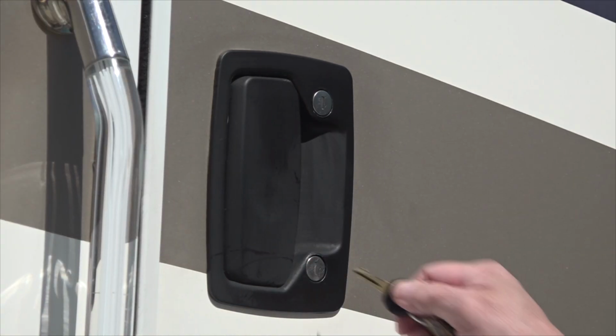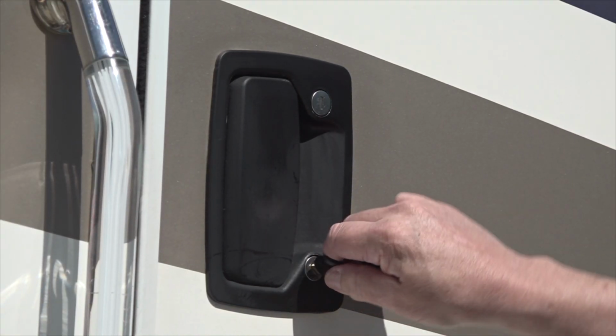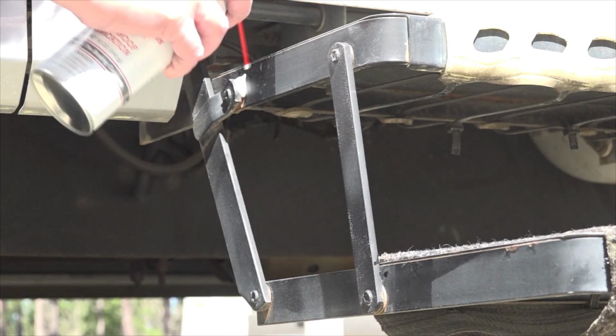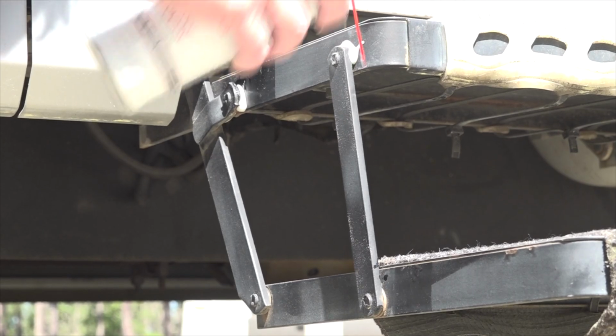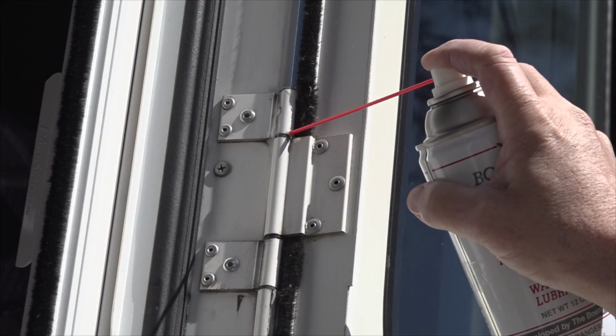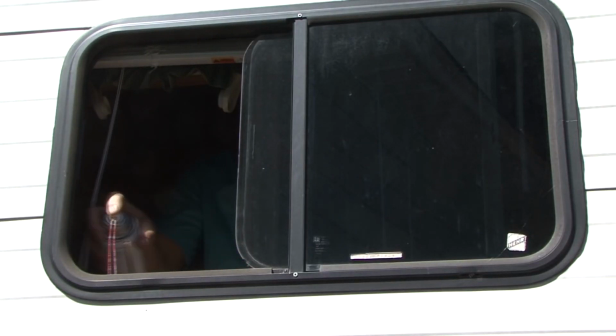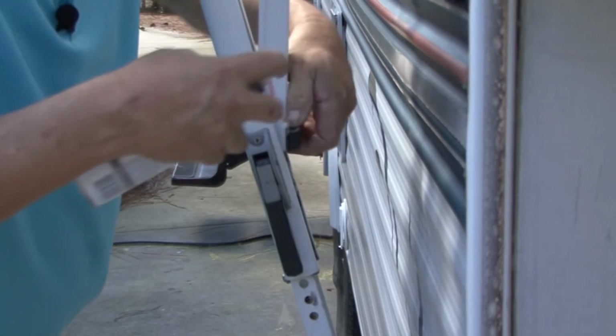This keeps the keys operating freely and helps prevent the lock cylinders from freezing in cold temperatures. I use it on all the hinge points of the steps, the entry door, and other hinges on the RV. Other areas on the RV that need routine lubrication are the slide outs, the window tracks, and the awning hardware.